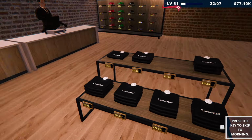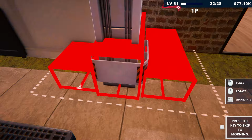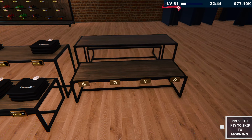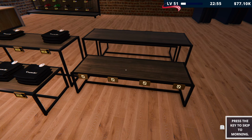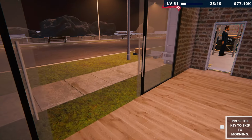Oh, I can't actually sell that one because it's got product on it. That's fine. We'll worry about that another time. So let's get this. Open that up. We're going to set it here. We're going to snap rotate it like that. And then, let me set that so it's kind of the same as the others. So let's move it down. Try and get it like that. That's going to be close enough.